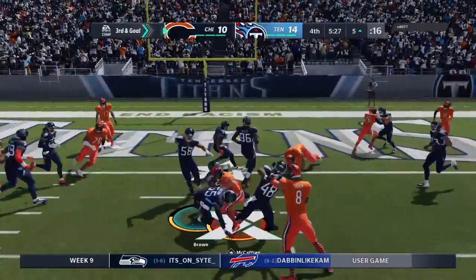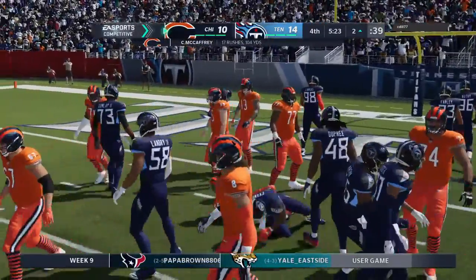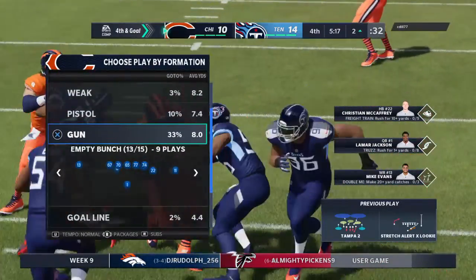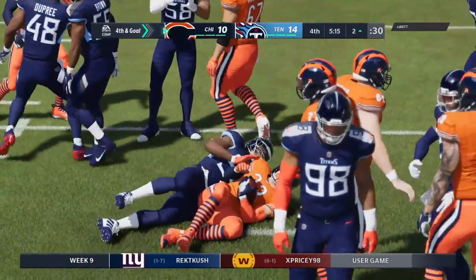McCaffrey. And he'll get him a bit closer as he's down to the 2-yard line. This defense bending but not breaking. It's a gain of 3. It's now 4th and goal. It's 4th and goal at the 2-yard line.